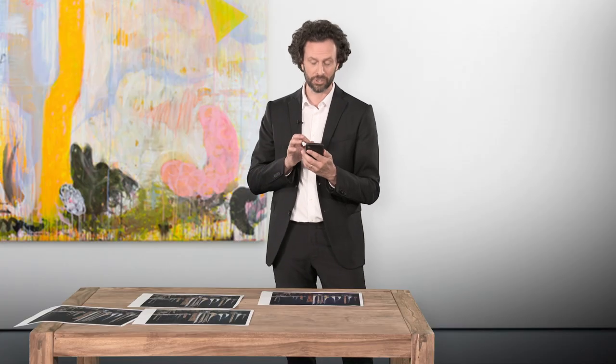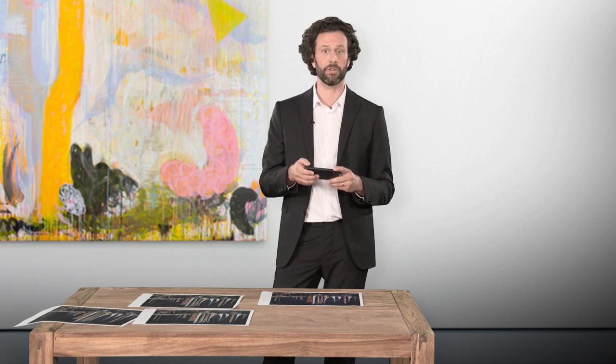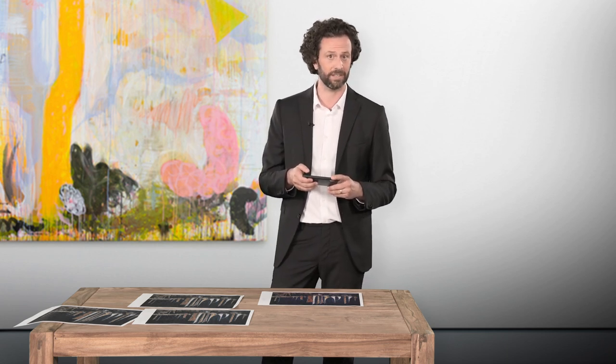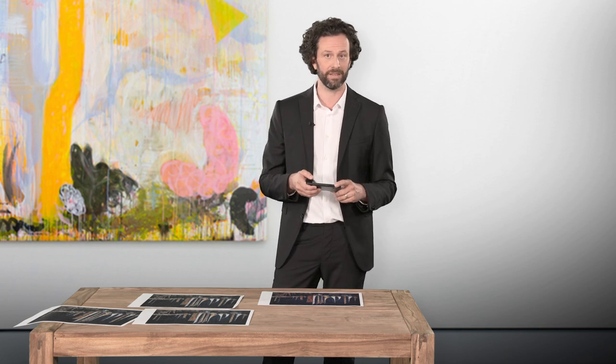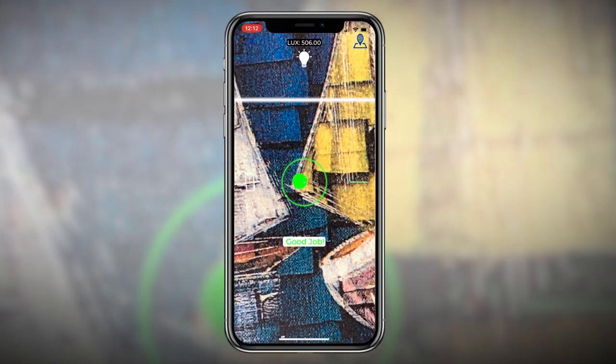A future sale, exhibition, or transport is recorded in minutes. To check the registration, we simply change to recognition mode. Again, the software requires another complete shot in order to recognize and identify the image in the database. Find the ball that is marking the fingerprint on the artwork.